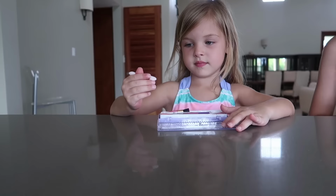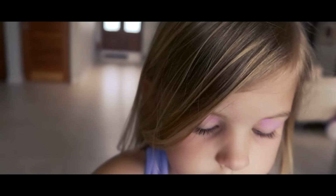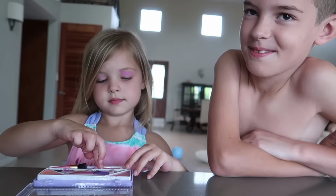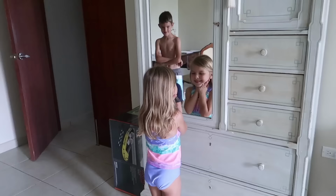Because I haven't put it on yet. So, why'd you go with that color? Because it's pink and purple. It's beautiful. That's really pretty. You'll see with the contouring that she's doing here that she's really trying to create a specific look of beauty. Perfect. Beautiful. All right, you ready to go swimming?